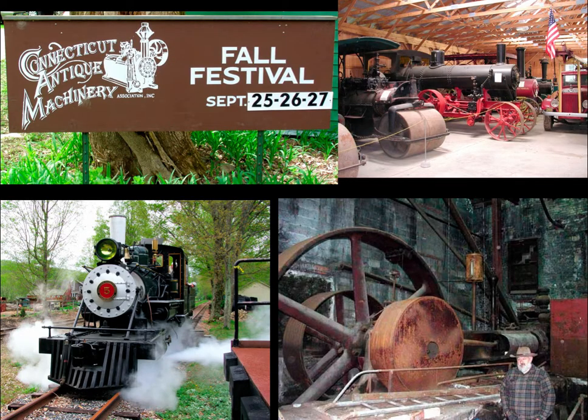The Connecticut Antique Machinery Association is a museum dedicated to the preservation, restoration, and demonstration of machinery from our rich industrial and agricultural past on an 8-acre museum campus in Kent. The experience includes engines, steam power, and narrow-gauge railroad, a museum of mining and minerals, a sawmill, blacksmith shop, and more.